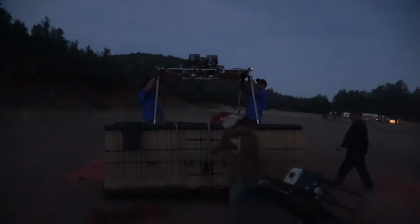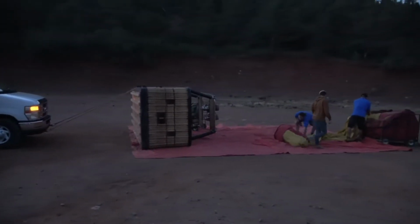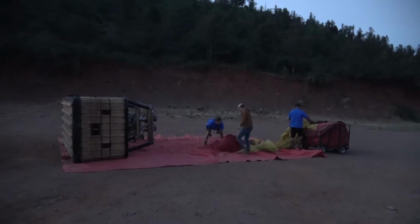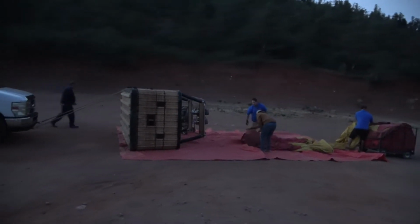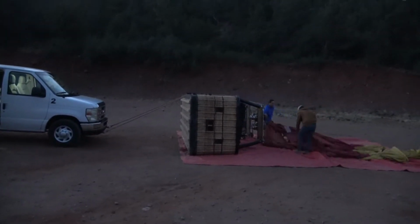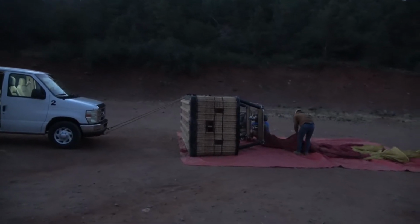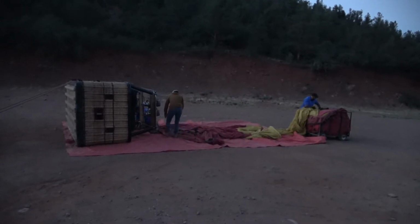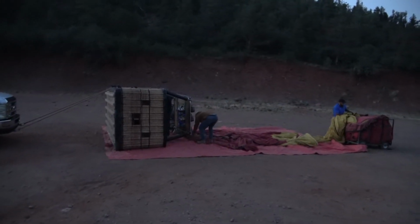The guys are in the process of setting the balloon up. Here is the basket right here. The burner is now being installed on the basket. They tied the basket off to the van, so that while they're setting up and putting the heat to it, it doesn't take off prematurely, he said. So that's what they're doing now.